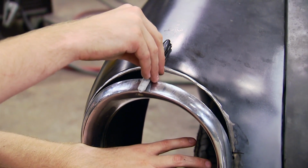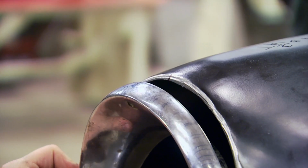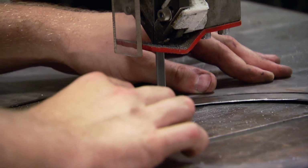We're trying to follow the contour of this fender, the shape of it. So what I do is just put the Sharpie on there and look from the side and make sure it's got a nice curve to it and see if you have to go up or down. You can't just put them on. You got to do a little metal surgery.